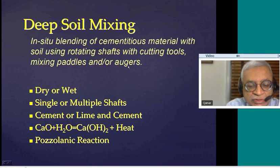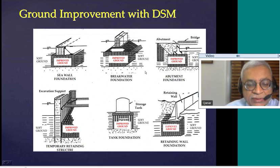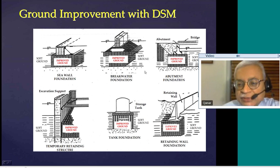And you introduce cement or lime, or a combination of lime and cement, and you of course have the chemical reaction, pozzolanic reaction, and that improves the soil properties. It increases the strength, and it increases the stiffness of the soil so that the settlements are then controlled.